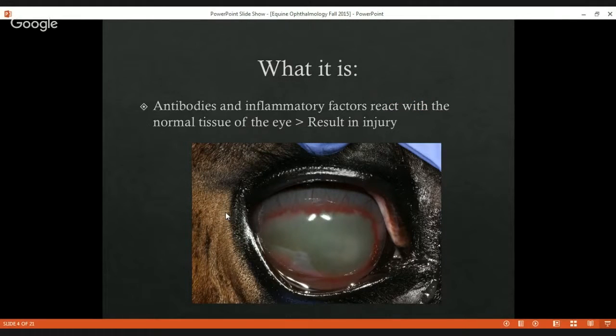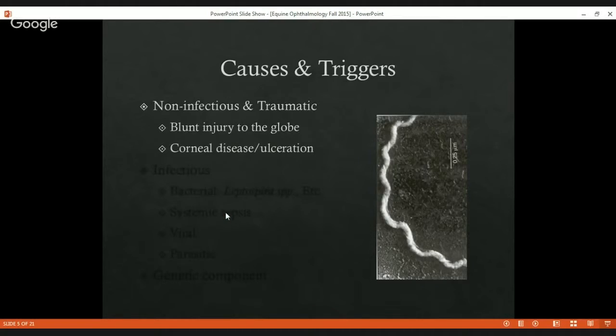The antibodies and inflammatory factors react within the normal tissue of the eye, and it results in injury of the structures of the eye. And that's what's shown in this picture here. There are blood vessels surrounding the entire eye, and then also a very hazy appearance beyond the cornea. So what can cause this is many things. Some are non-infectious and often traumatic. So sometimes even just getting a blunt injury to the globe by hitting the horse, hitting its head on something, or actually sustaining trauma to the cornea itself. And in cases of corneal ulceration, that can even trigger this inflammatory response within the eye.